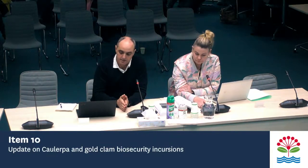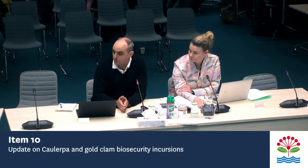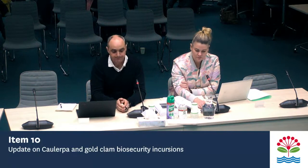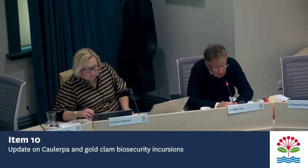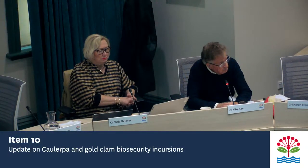And NIWA are doing some work on behalf of MPI looking at the likely ecological impacts. So they've set up some permanent transects in a range of places at Aotea. And there's a report on their initial observations, but they obviously need to be going back to see the change. So obviously, negative impacts. Are there any positive impacts? At this point in time, we're not seeing positive impacts, but as Phil said, there's still work to be done to understand the full extent of impacts.